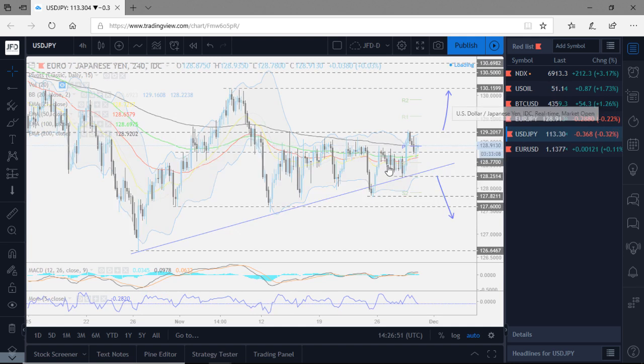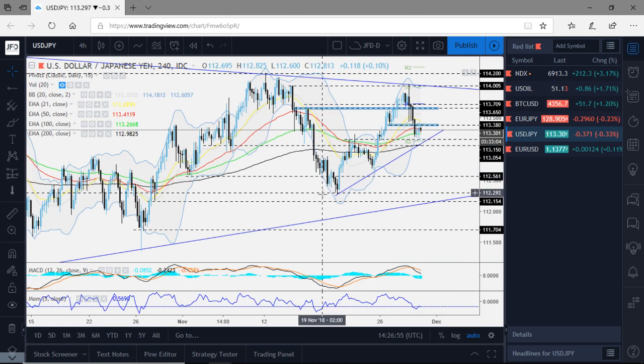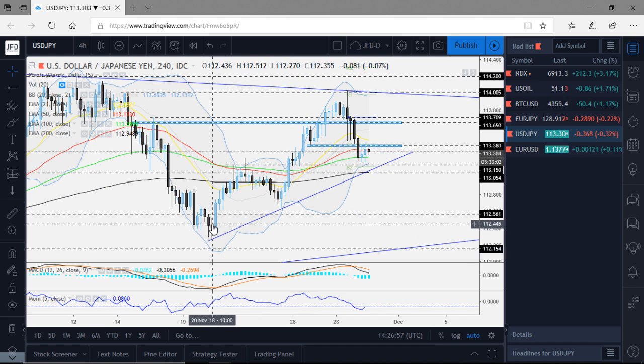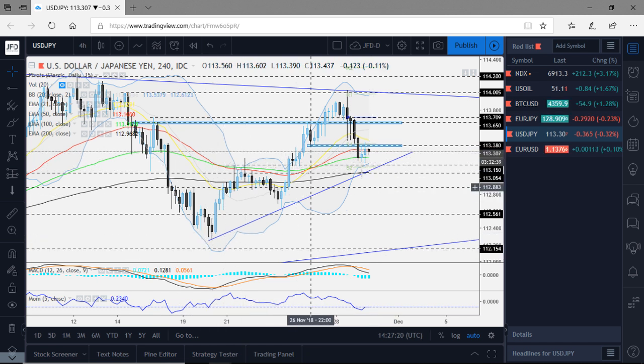Jumping into USDJPY, also a very tricky one. Now, looking at this 4-hour chart, you can see it still remains above the short-term upside support line running from the low of the 20th of November, but you can see that it struggled to overcome the 113.40 zone, approximately there. It struggled to get above it, so now it's reversing back down. Let's see if this moves lower and tests this upside support line again.